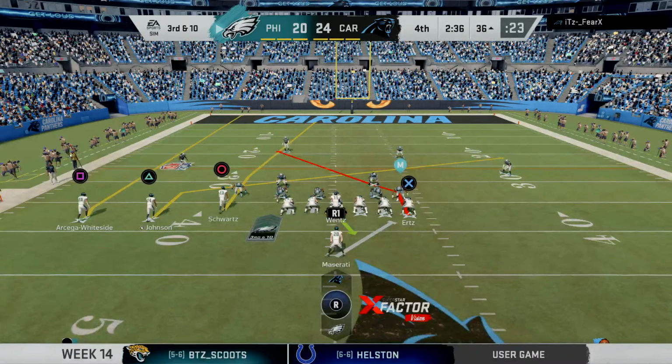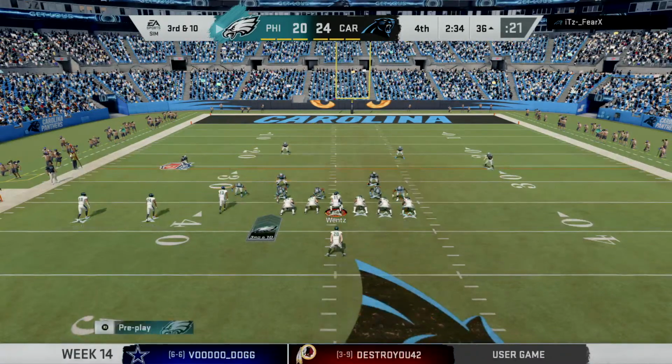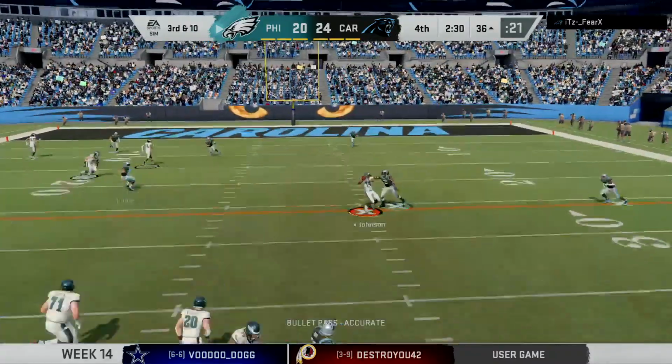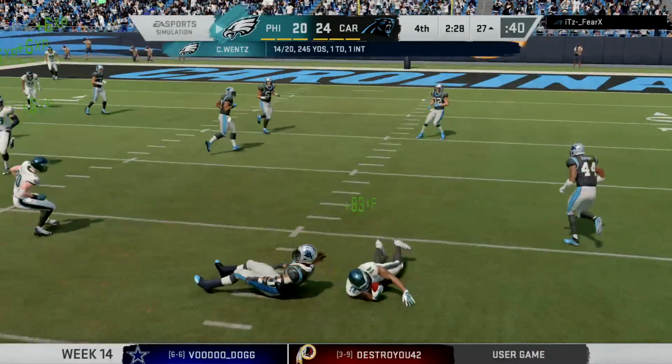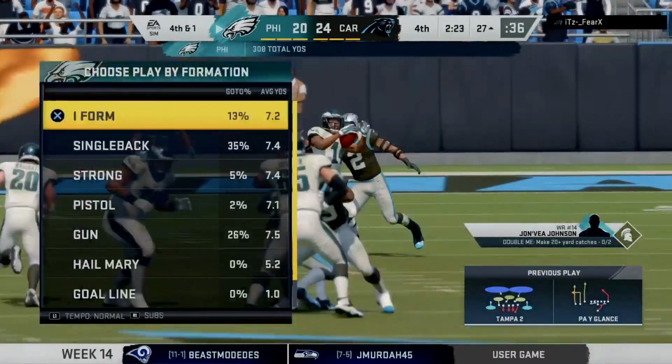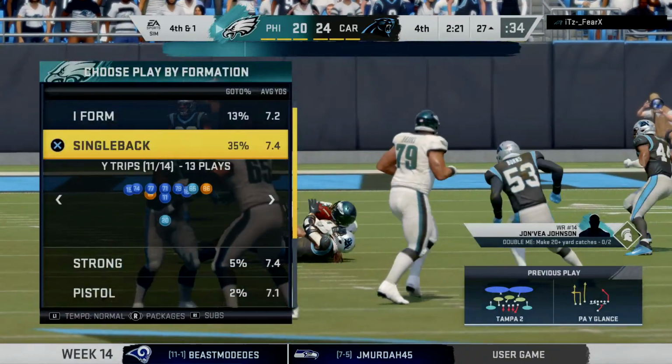This is 3rd and long. On play action, it's Wentz. He gets this one to Johnson. Well, this is going to depend on the spot, but it's not a very generous one. He looks to be about a yard or so short.